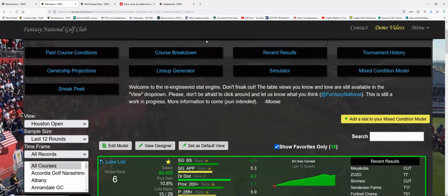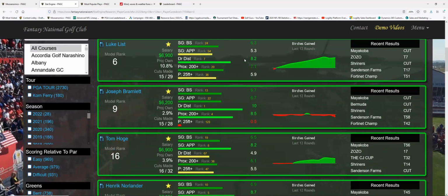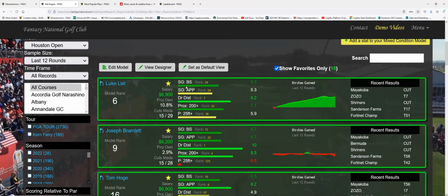But anyways, with that said, what are we going to be looking at? This is what they call a sneak peek or a dashboard. It's a mini model that you can build to look at your players at a more focused level. So I'm looking at ball striking approach, driving distance, 200-yard-out proximity, and putting from 25 feet out. I've gone over why these things matter, so if you haven't checked out my preview or the pick show, please do so. And of course, birdies gained. All this information is looking over the last 12 rounds, so for most guys it would be 3 tournaments. I like to keep the most recent data.